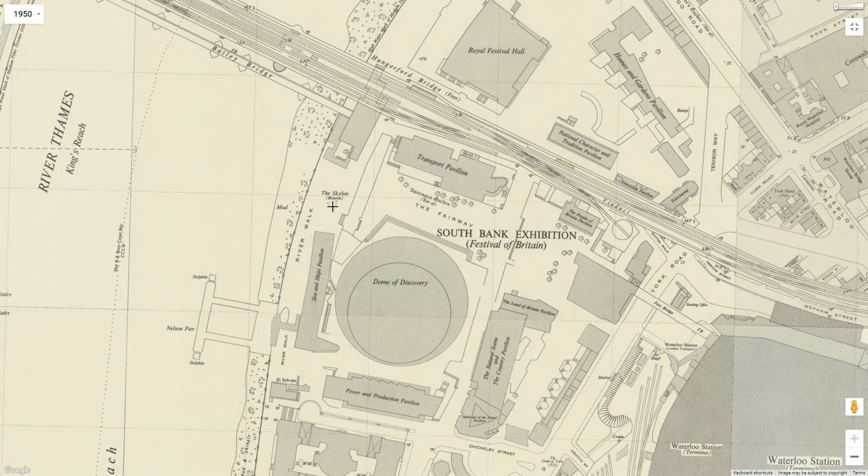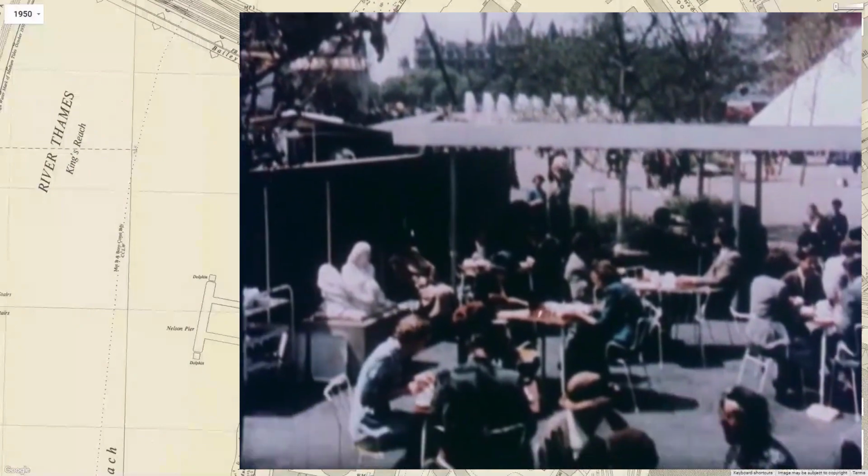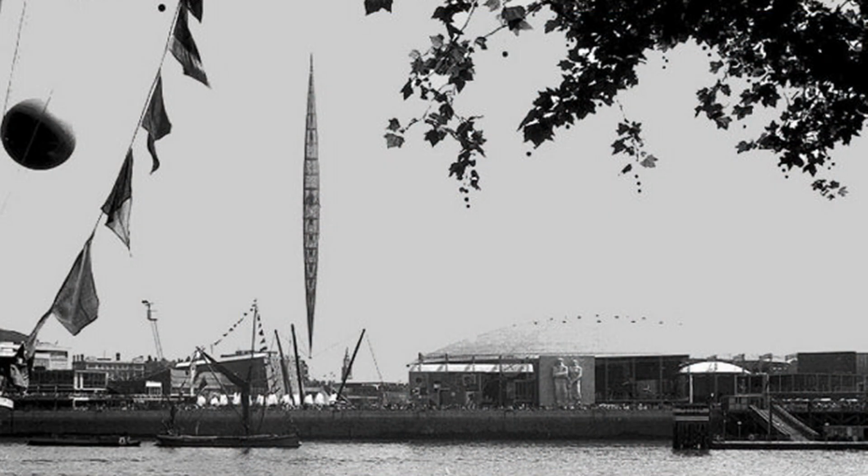We talked about the shot tower earlier, but here was the Skylon. The skylon was sort of cigar-shaped and covered in aluminium panels and became a symbol of the festival. Alas, it met an untimely end in 1952 when it was dismantled on the orders of Winston Churchill. He considered it a symbol of the previous Labour government, and as a result it was demolished and sold for scrap.